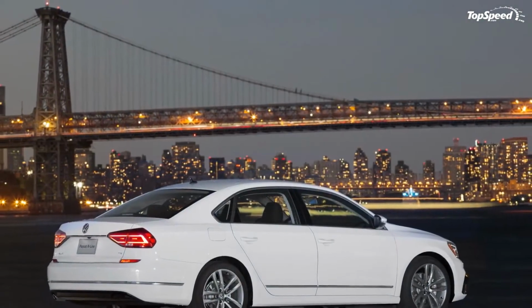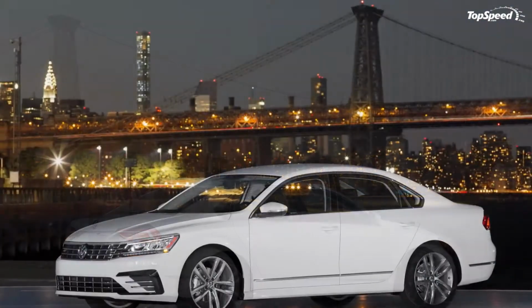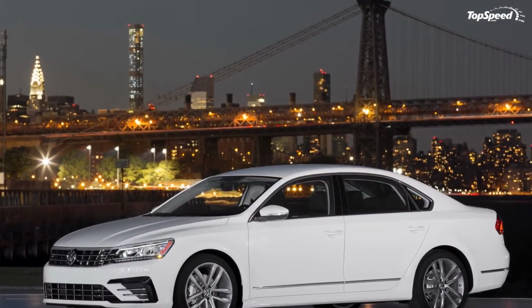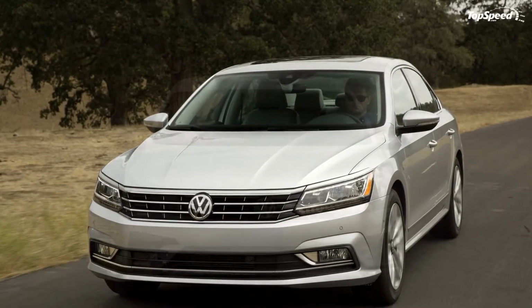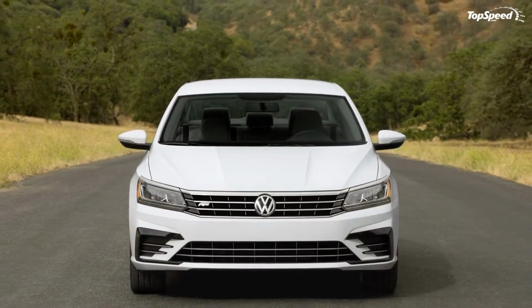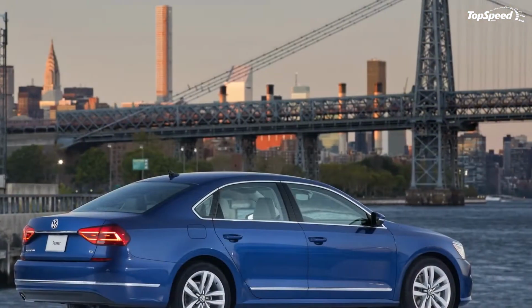The car also gets the latest VW infotainment system, now compatible with Apple CarPlay and Android Auto. Volkswagen also claims that the system now boasts faster response times, which is always a good thing.